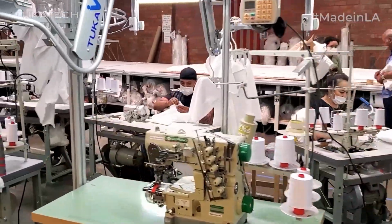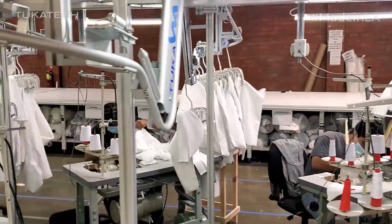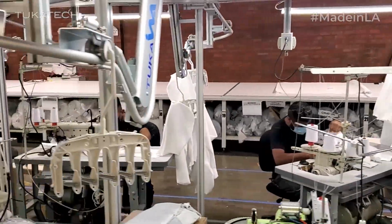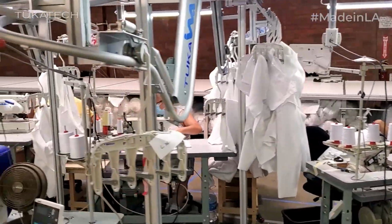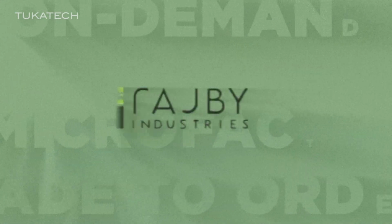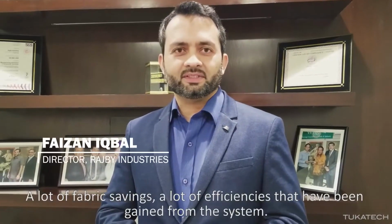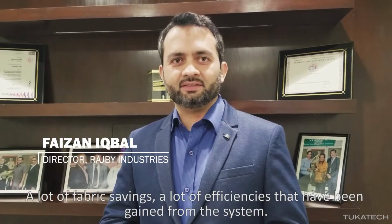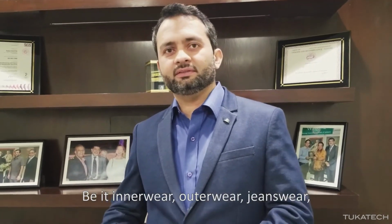We have machines strategically positioned that we can run multiple styles at the same time through the system simply by directing them not to a specialized operator, but to a specific machine that's required to perform that operation. So the operators could be sewing 10 different styles at the same time. A lot of fabric saving, a lot of efficiencies that have been gained from the system. Be it innerwear, outerwear, jeanswear, Tuka is the best system to have.